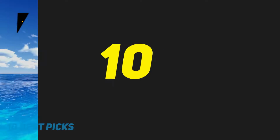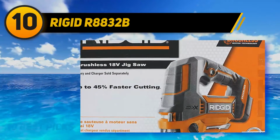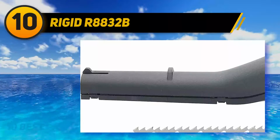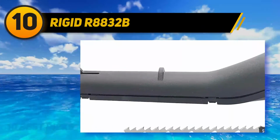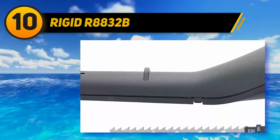Starting at number 10, the Rigid R8832B. Last on our list is another cordless model. As you may remember, the Dewalt is our favorite cordless model, but it's good for you to have something to compare it with.